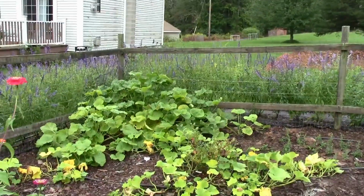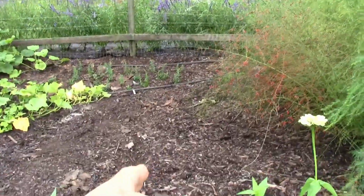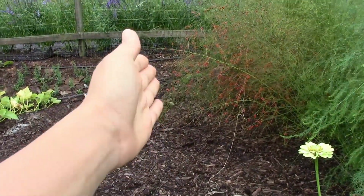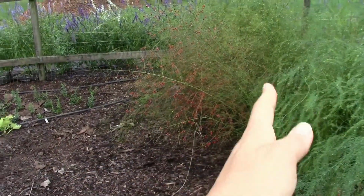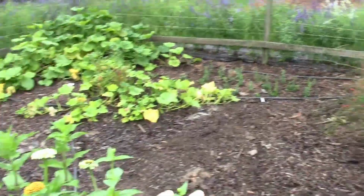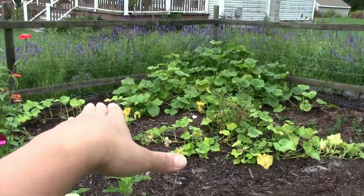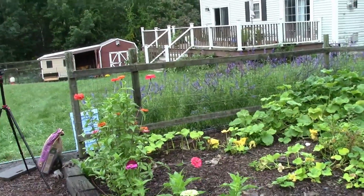So anyways, this is part of my plan over here. I kind of want to put a path on this side next to the asparagus so that I can harvest it easily, and there's also going to be a path branching out and going that way to the bench that will be there.